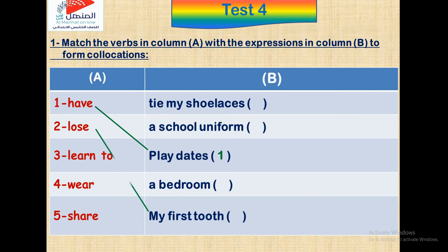Lose my first tooth. Lose my first tooth. Number three, learn to tie my shoelaces. Do you know how to tie your shoelaces? So learn to tie my shoelaces. Number four, wear a school uniform. Wear a school uniform. Number five, share a bedroom means sleep in the room with another one. Like when you share your bedroom with your brother, friend, and so on.